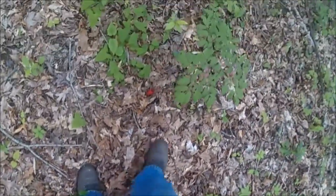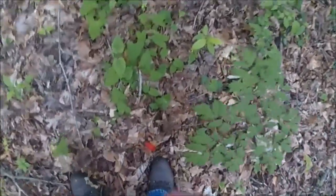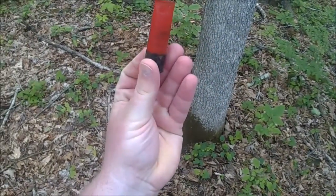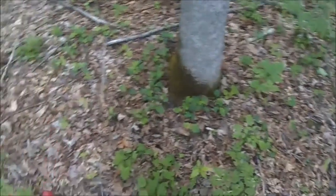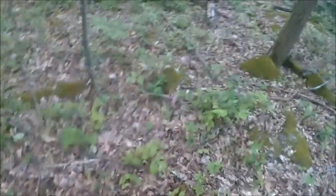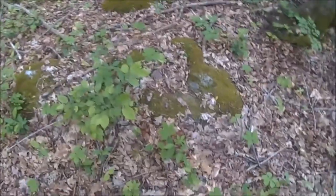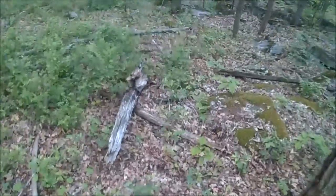A little shotgun shell. A bunch of water ants has been here for a long time. That's your 12 gauge shot. Super X. Yeah, we'll just leave it there. Yeah, there's a lot of shells up in here over the years. Occasionally you find a few.